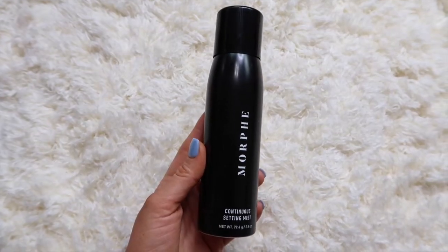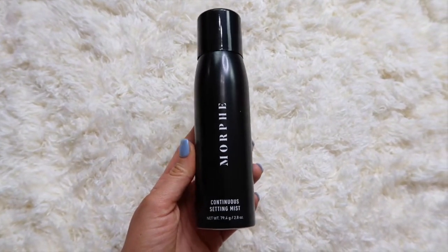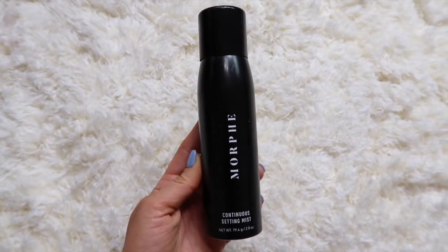Next, I got this Morphe setting spray. I have been hearing amazing things about this product for a really long time. I just never went ahead and bought it, but I constantly would see it at Ulta, so I figured why not give it a shot now. I really like the way it smells, and so far so good. I've only used it a few times, but I love the way the spray is just continuous, and hence the name continuous setting spray. So it's like a nice mist on your face, and like I said, it has this really nice scent to it, so I really dig it.